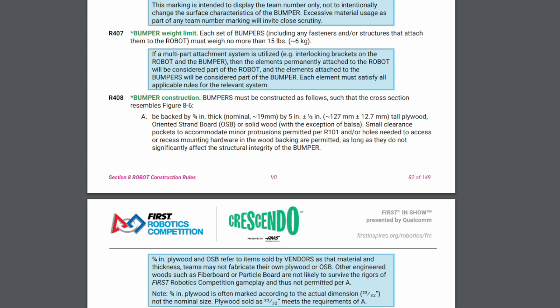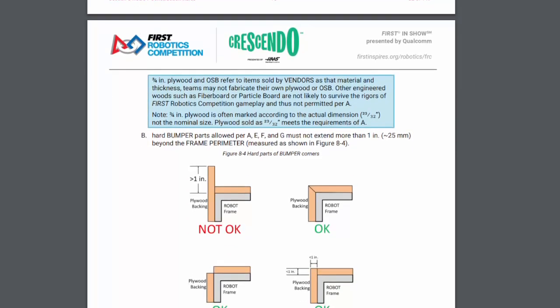R408. Bumper construction. Bumpers must be constructed as follows, such that the cross-section resembles figure 8-6. A. Be backed by 3/4 inch thick, nominal, by 5 inch plus or minus 1/2 inch tall plywood, oriented strand board, OSB, or solid wood with the exception of balsa. Small clearance pockets to accommodate minor protrusions permitted per R101 and/or holes needed to access or recess mounting hardware in the wood backing are permitted as long as they do not significantly affect the structural integrity of the bumper.